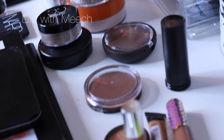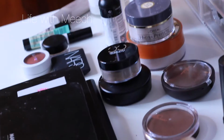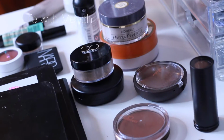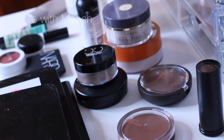So here we go for the makeup that I wore this past week. I wore makeup 3 times and I did include pictures of that makeup, and these are the products I wore. So here is the rundown.